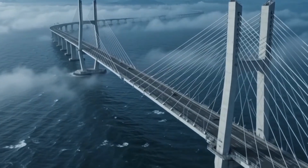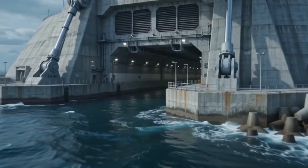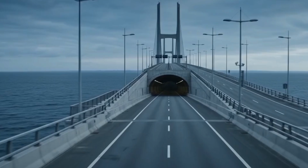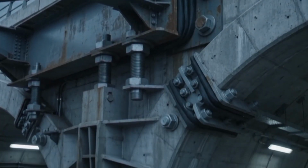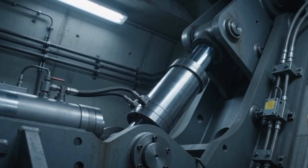To overcome the open ocean, engineers built a massive artificial island where the bridge suddenly vanishes beneath the sea. Here, the bridge terminates, plunging directly beneath the ocean, and must withstand thousands of tons of water pressure. Directing traffic into the abyss requires absolute precision.